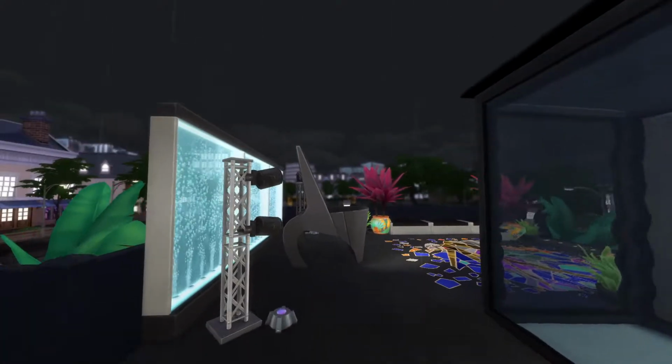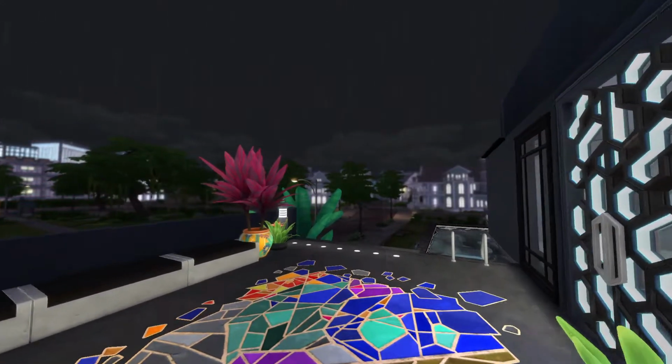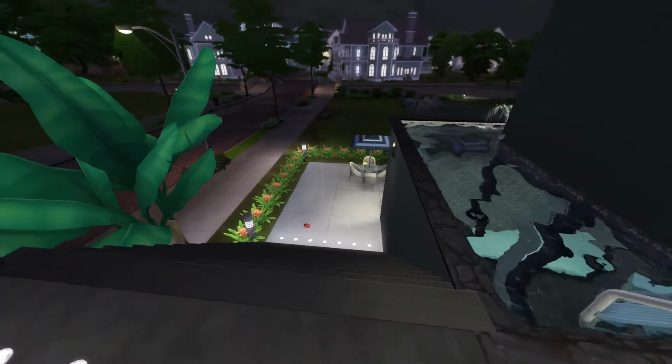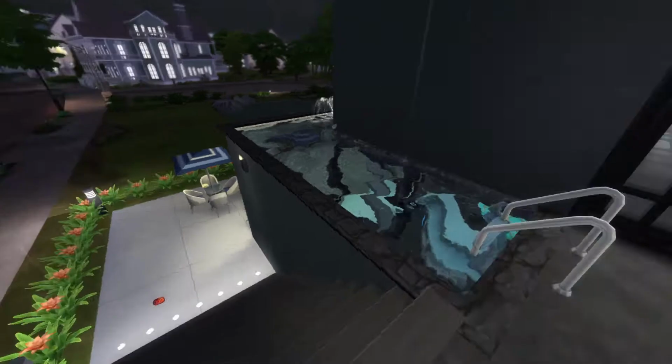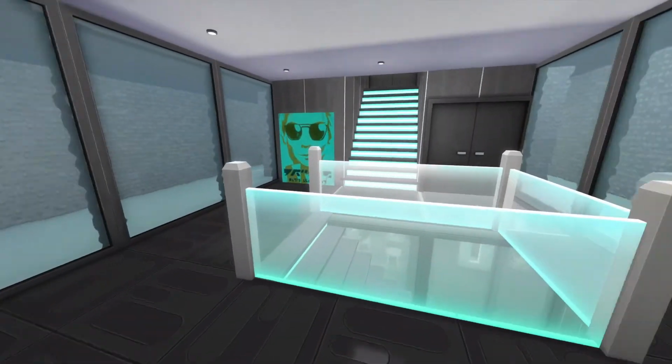Got the little heat lamp over there so you can sit on the patio when it's cooler out. And there's another ladder down into that pool wrapping around the building. Just amazing. Just really, really creative. I was just so impressed with this build.